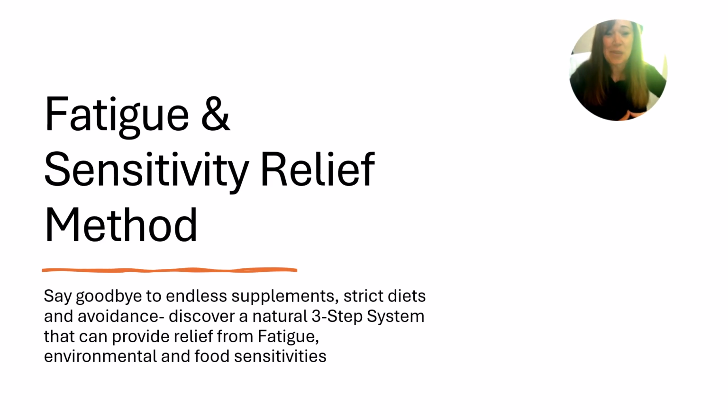Now, with this system you can say goodbye to endless supplements, strict diets, and avoidance, and discover a natural three-step system that can provide relief from all sorts of chronic symptoms, such as chronic fatigue syndrome, POTS, mast cell activation, any kind of sensitivities that you're dealing with, mold toxicity, long COVID, chronic pain, you name it. This is the solution.